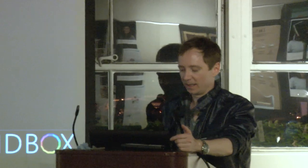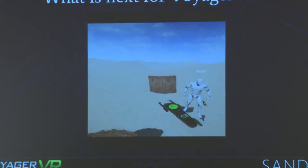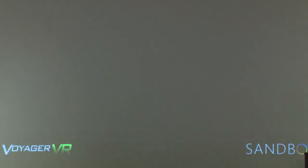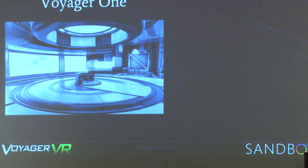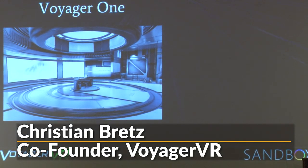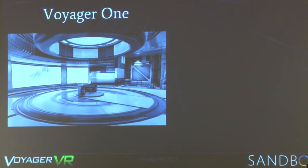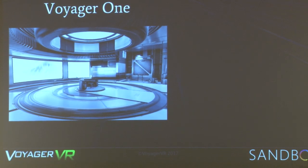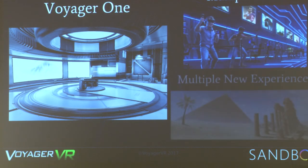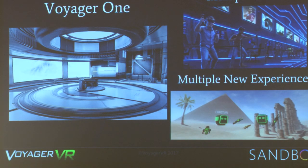Here's a little example. That's me and Jessica. There's Jessica, I'm picking her up now, placing her down there. Basically, Voyager 1 is going to be a hub of experiences. You'll be in this space station area, and this is where you'll be picking the different locations that you might want to go to. Like I said, it's going to be multiple users and multiple new experiences.